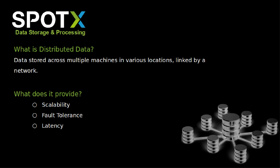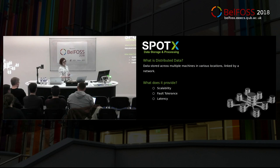And finally, latency. Like you said, SpotX currently has four data centers in the world. We have one in Singapore, one in Amsterdam, and two in the US. And in this way, users can be served from a data center that's geographically located next to them.